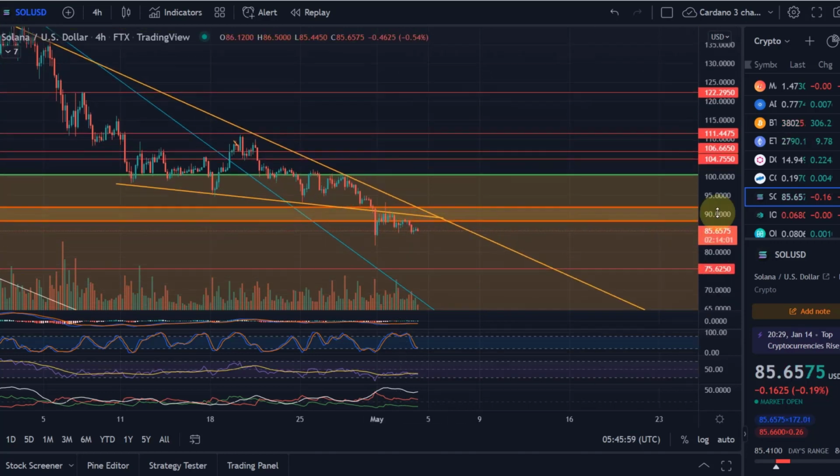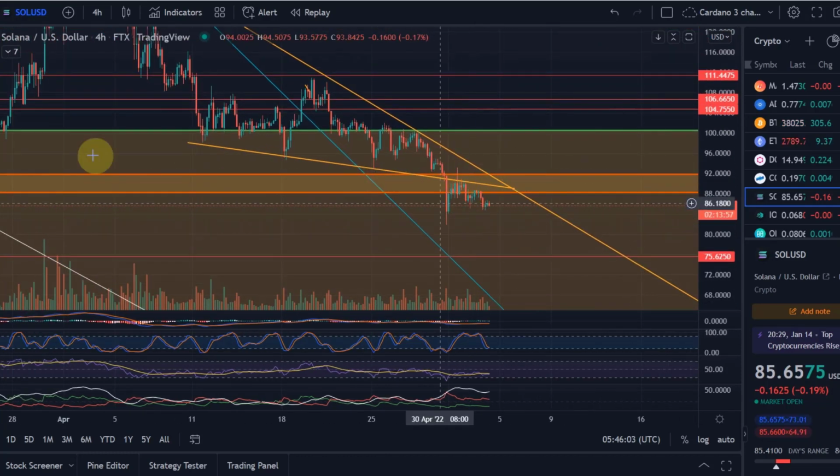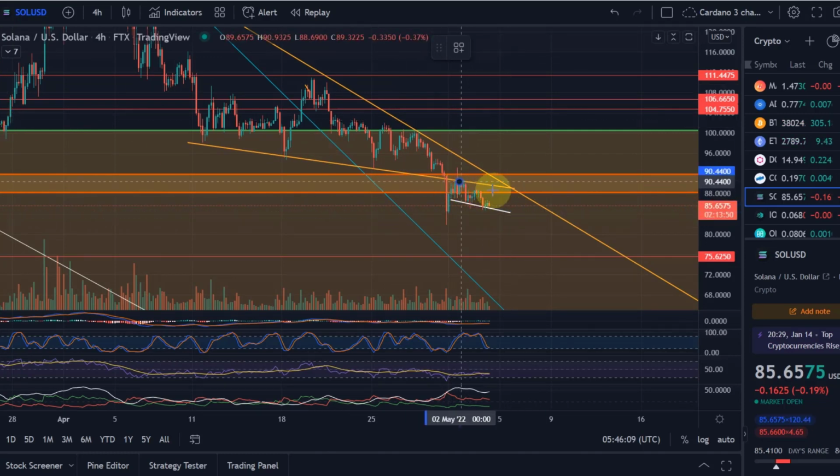Currently hovering around 85.65. Here in small, maybe we could even draw a small descending wedge, but it's only here on the 4-hour chart. It's only a very small one.